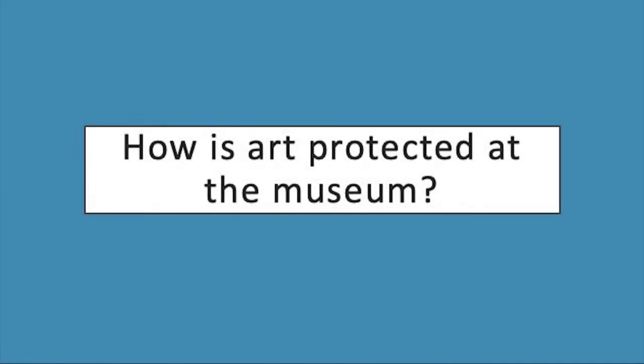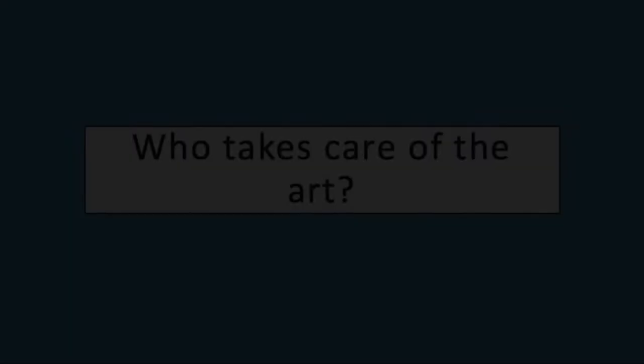How is art protected at the museum? The works of art at museums are valuable, sometimes priceless, and often irreplaceable. Museums want people to visit, enjoy, and learn about the art, but they also need to keep it safe. When you go to a museum, you will notice guards in many locations. They are there to help you find your way and to remind people to be safe.